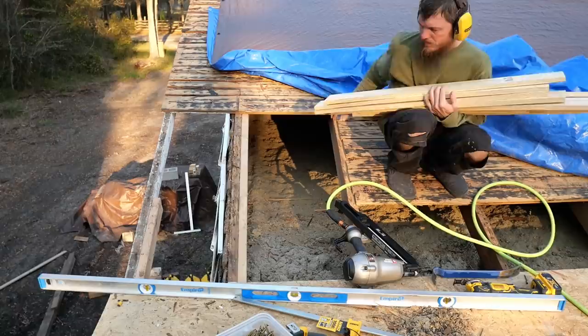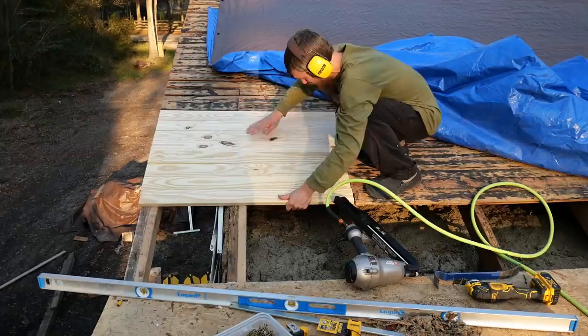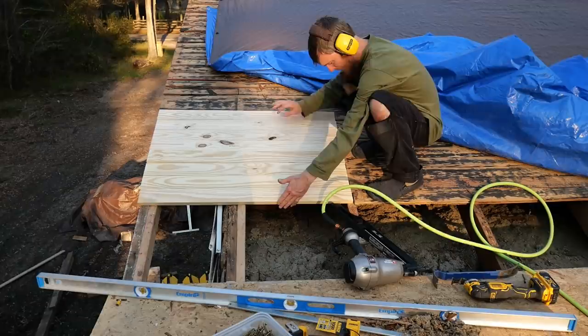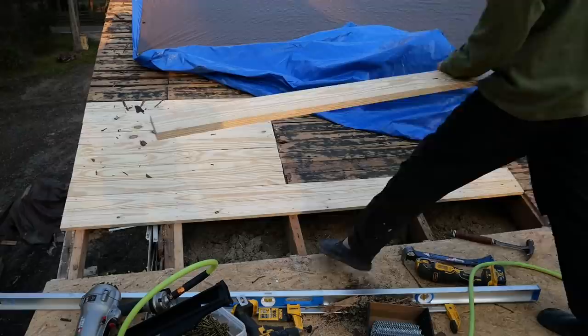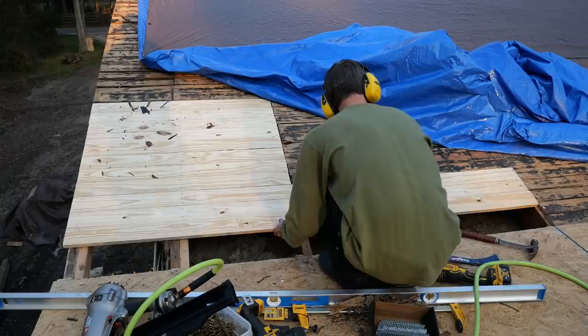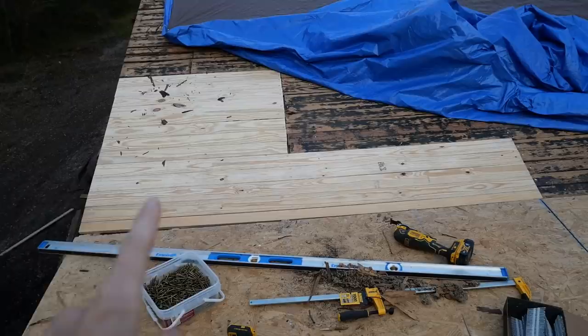Let's see. Ready? How's that look? Perfect. Picture if the whole roof looked like that. It'd be beautiful, wouldn't it? This spot is all patched up. Now he's patching over here.